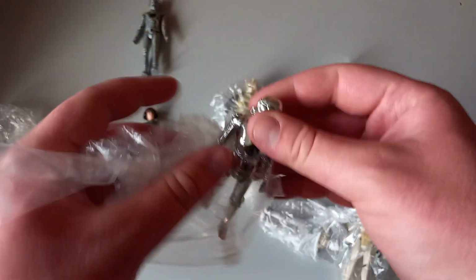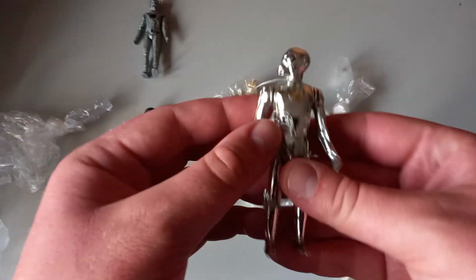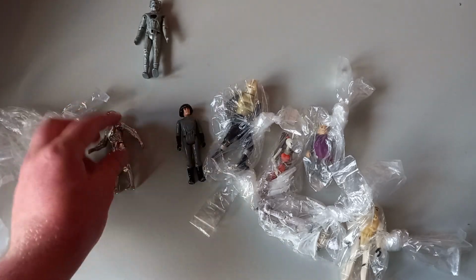So I haven't looked at these at all yet. Still in the bags. And if you can believe it, the deal did actually get a little bit better. So we'll elaborate on that after I've shown. We've got a Death Star droid there. He's very loose, but not bad chrome on that one, so I picked that one up.